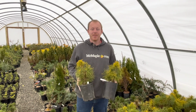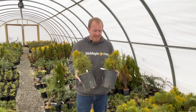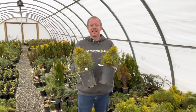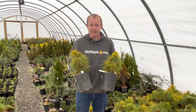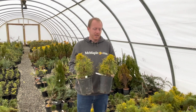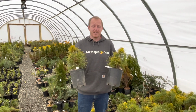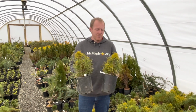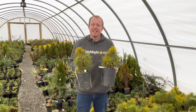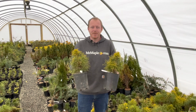This is one of my favorite dwarf conifers. This is Pinus sylvestris 'Mosseri,' or sometimes called Mosera. We often laugh and say this should have been called Yellow Penguin. Green Penguin is one of our most popular dwarf pines, and this one has the exact same shape, very, very dwarf and small. It'll get about 3 feet tall by about 1.5 feet wide in 10 years, but it gives that yellow winter interest. So it's a plant that's really spectacular.